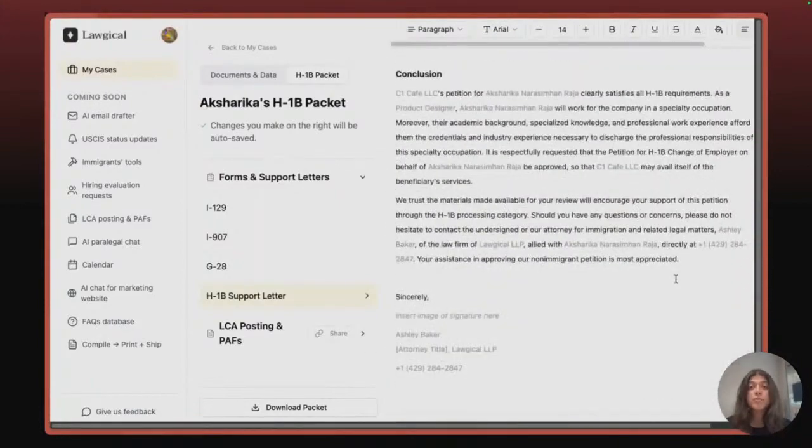It's more secure, your letters are readily formatted, you're adding documents in once, and it performs multiple tasks beyond generating just a support letter all at once. And it's super fast. It just took us 30 seconds. And it's extremely user-friendly.